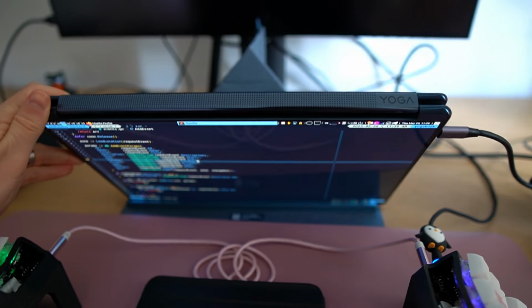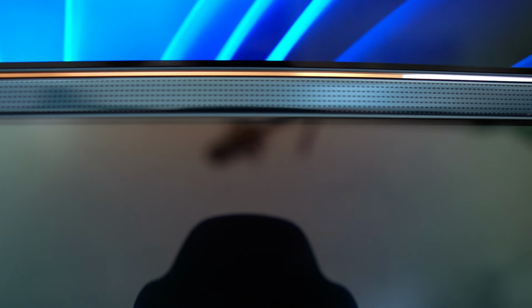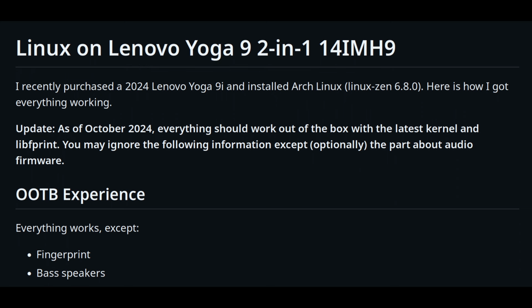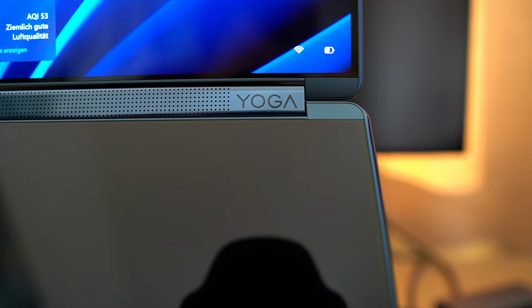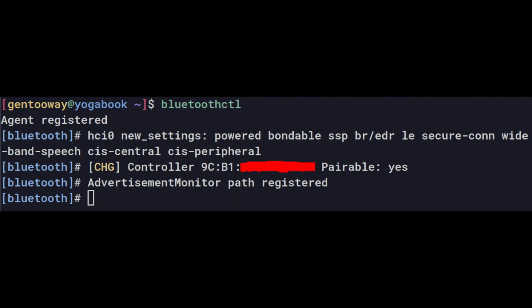The next category is what does not work fine on both of them. The first one is speakers. On Gen 8 the soundbar works, but no bass speakers. There is a fix on the 14-inch Yoga 9i 2-in-1, but it never got fixed on the Yoga Book. On Gen 10 there is no sound at all, only dummy output, but this might be relatively easy to fix with proper firmware and kernel support. Not so sure about bass speakers.